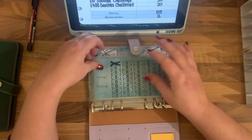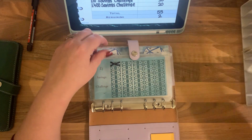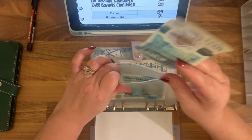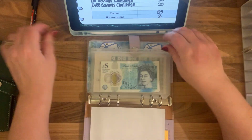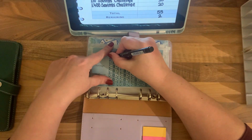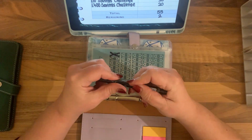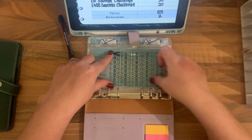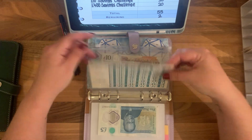Lots of things to make. So we've already done that. Then this is the £5 challenge, so this one's getting another 5. And I'll mark that one off. Wrong pen, but it'll do. Obviously I haven't given this a good clean because it's still got some of last year's pen on it, but there you go. And then £10 savings challenge.